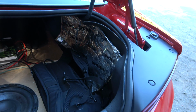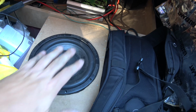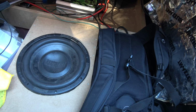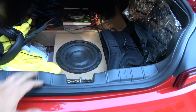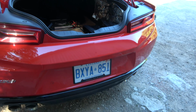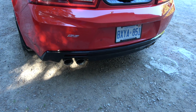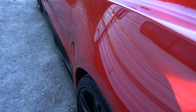I do have some sound matting, to which I am going to remove the subwoofer and line underneath the trunk piece here and up the back and try and soundproof it a little bit. Everything is just a mess. There's nowhere to set anything. Camera gear I take with me everywhere, and there's just nowhere to put it. Still stock exhaust, still stock cosmetically for the most part.